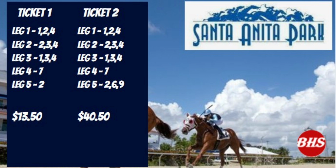So you got ticket 1, leg 1, just to recap, 1, 2, 4, leg 2, 2, 3, 4, leg 3, 1, 3, 4. So kind of little combinations there in the first 3 legs. Then I'm single in the 7, single in the 2. That's 13.50. Ticket 2, same thing, 1, 2, 4, 2, 3, 4, 1, 3, 4, single the 7. Then I'm going 269. And so that will cover us for this late Pick 5.